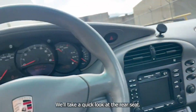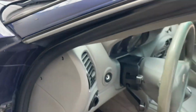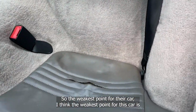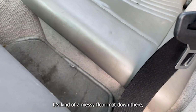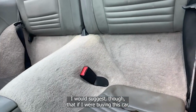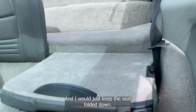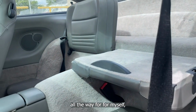So climbing out, we'll take a quick look at the rear seat. Now, when people ask me about these cars we have on auction, I often like to tell them the lowest common denominator, I'll call it. So the weakest point for the car. I think the weakest point for this car is there are some splits in the seam there on that rear seat. It's kind of a messy floor mat down there, but that's easily remedied. But I would suggest, though, that if I were buying this car, I'm probably not going to be putting too many rear passengers in it. And I would just keep the seat folded down, probably. Now, I've got the front seat pushed back all the way for myself.